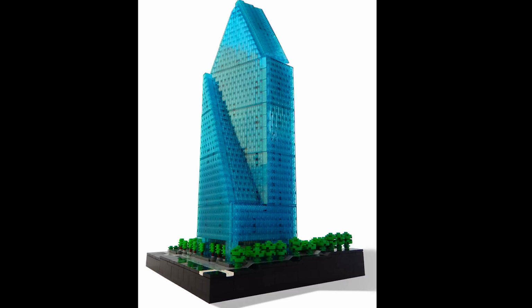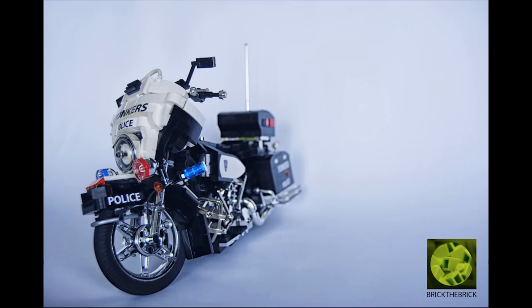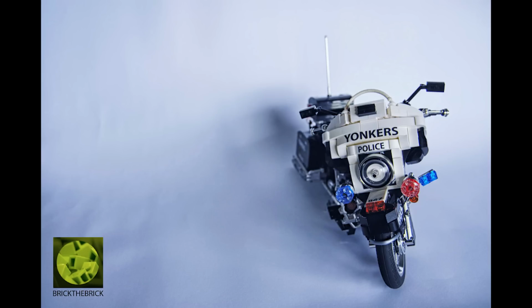All right, and this next build makes me really excited because not only is it super awesome, but this is just one of several great motorcycle builds by Andre Pinto. I hadn't checked his Flickr for several months, and I didn't realize he was doing so much cool motorcycle stuff. I'm a sucker for motorcycles, and this latest one, the Harley Davidson police bike, or he calls it the ELECTRA Glide Law Enforcement. I don't know if that's the official name for the bike.